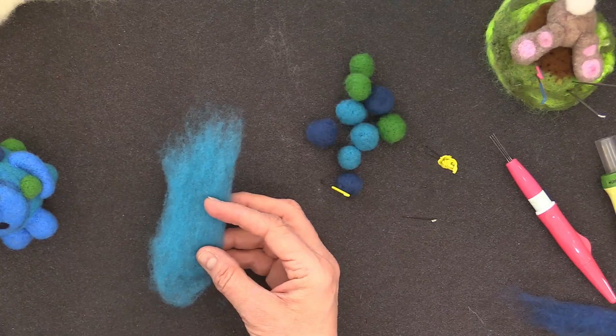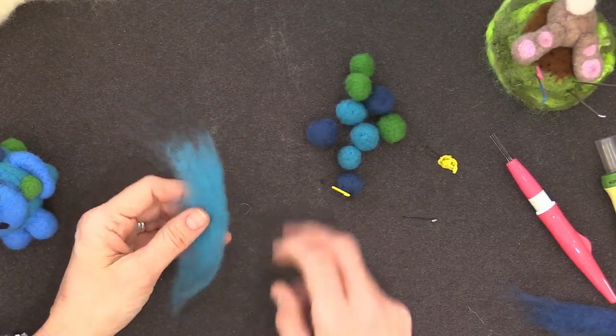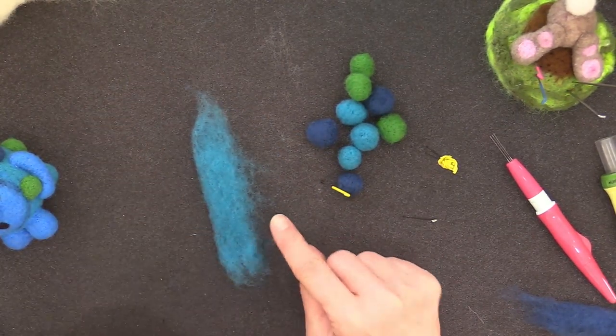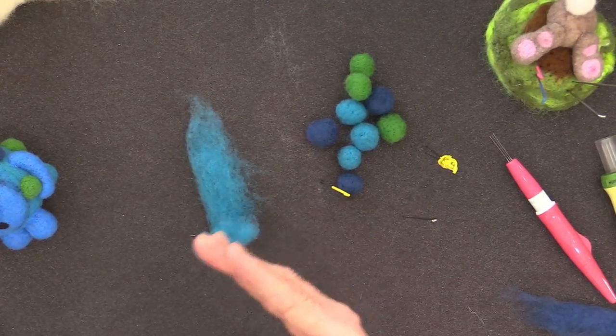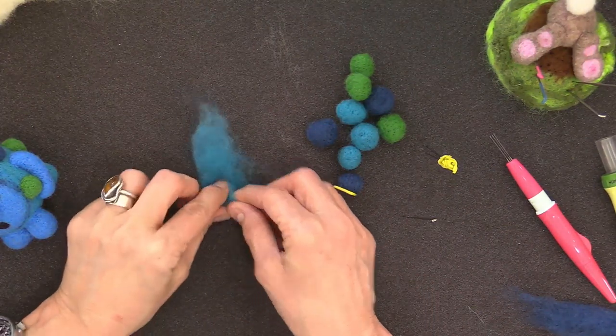If you're not sure about the needles that you have, we do have a little needle guide on our needle felting needles page on our website that will help you try and corral the needles you have into a fine, medium, and coarse category. So start with a little bit, do a little tiny roll.